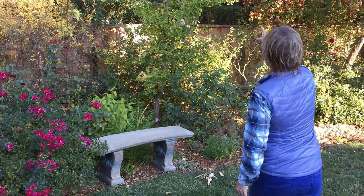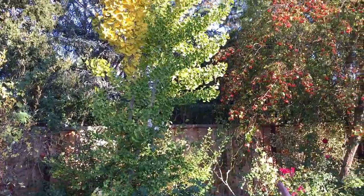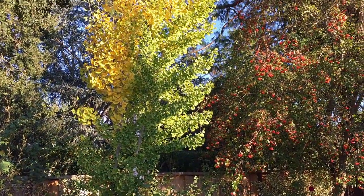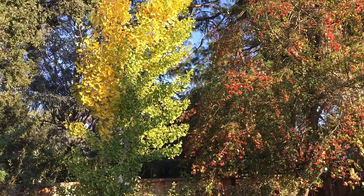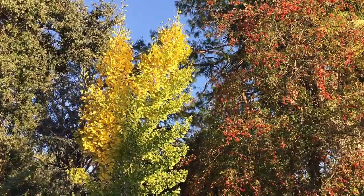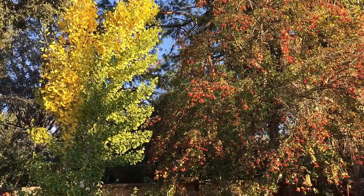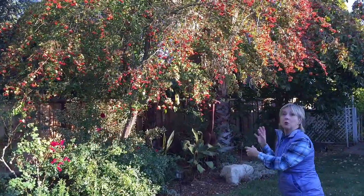Then we come up here to the ginkgo, and I love the drama of the leaves. The leaves are a beautiful cut, like half saucer cut leaf type shape. They're fantastic, beautiful, beautiful ginkgo. They have that golden color in the fall time. It's absolutely gorgeous. Next to that, we have the hawthorn, which is just loaded with berries this year.